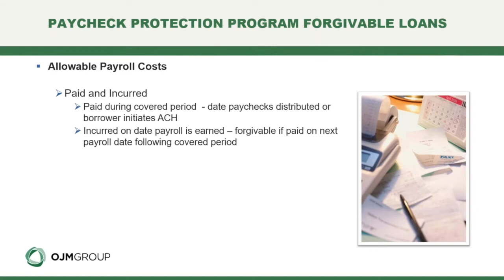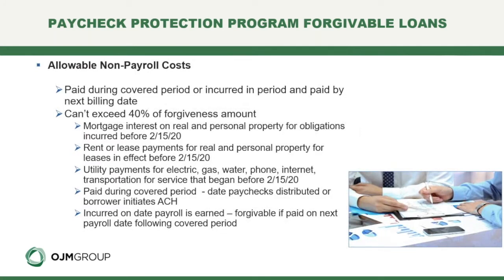If my coverage period ends on June 27th and I have payroll that gets paid on June 30th, which covers the period from June 16th to June 30th, then I'm going to prorate that payroll because it wasn't paid during the coverage period. But I can allocate my payroll costs from June 16th to June 27th, the end of my coverage period. And as long as that's paid on June 30th, the next payroll date, I can also include that portion of costs in my eligible costs for forgiveness.